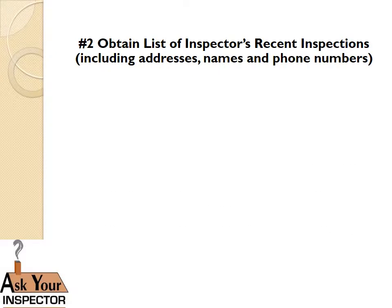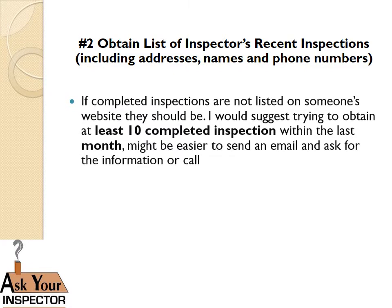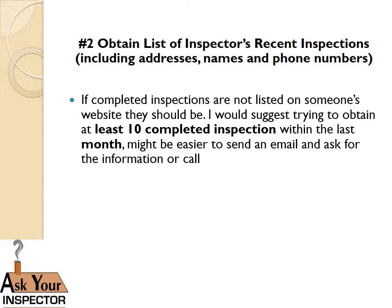Number 2, obtain a list of the inspector's recent inspections, including addresses, names, and phone numbers. If completed inspections are not listed on someone's website, I think they should be, minus the phone number. I would suggest trying to obtain at least 10 completed inspections within the last month. It might be easier to either send an email or possibly make a phone call to get this information.